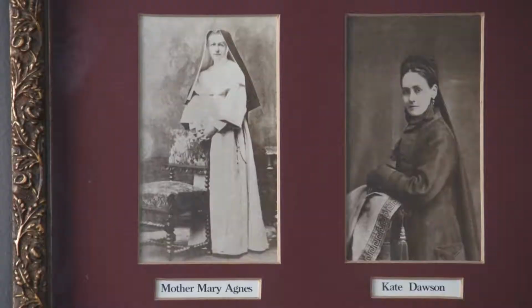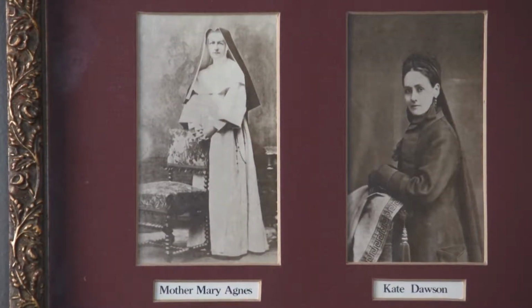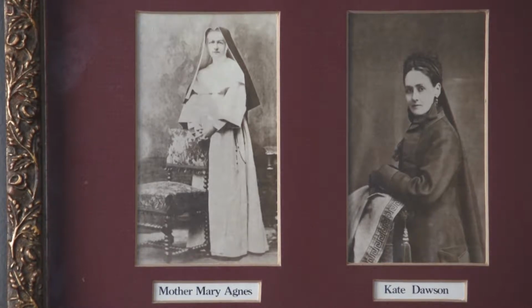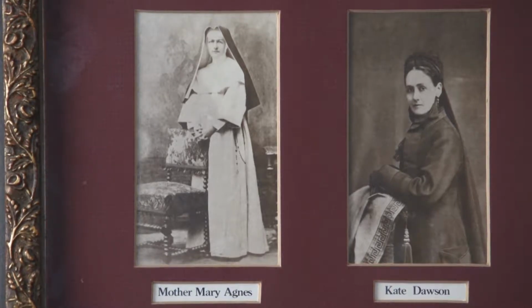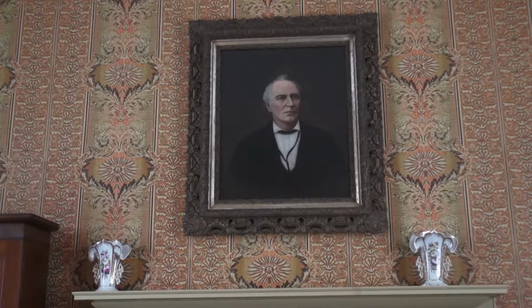A few months after that, Mary came here, and they were married in this room. So it was the first Catholic wedding. And then 9 months later, the first Catholic baptism. Their older daughter, Mary Agnes, was baptized here. And then the next year, in 1842, their daughter Kate was born. Mr. McGinty was a devout Catholic.